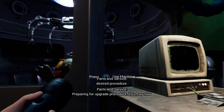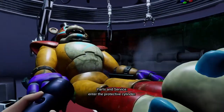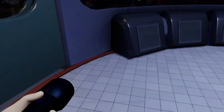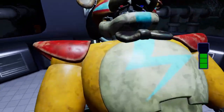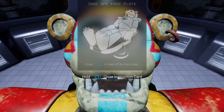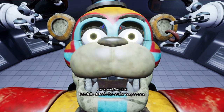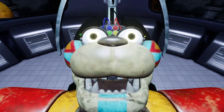Select preparing for upgrade procedure. You may now enter the protective cylinder. Let's begin by removing Freddy's face. Press Freddy's nose to remove skull housing. Carefully detach the ocular connectors.